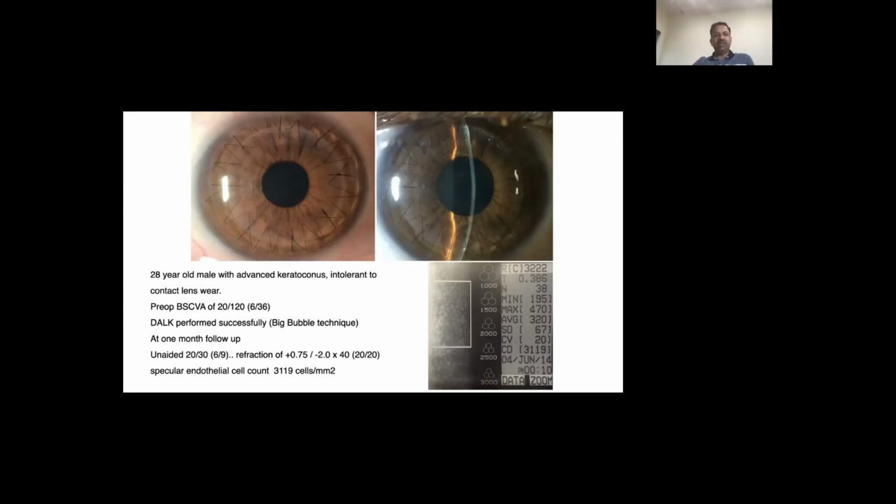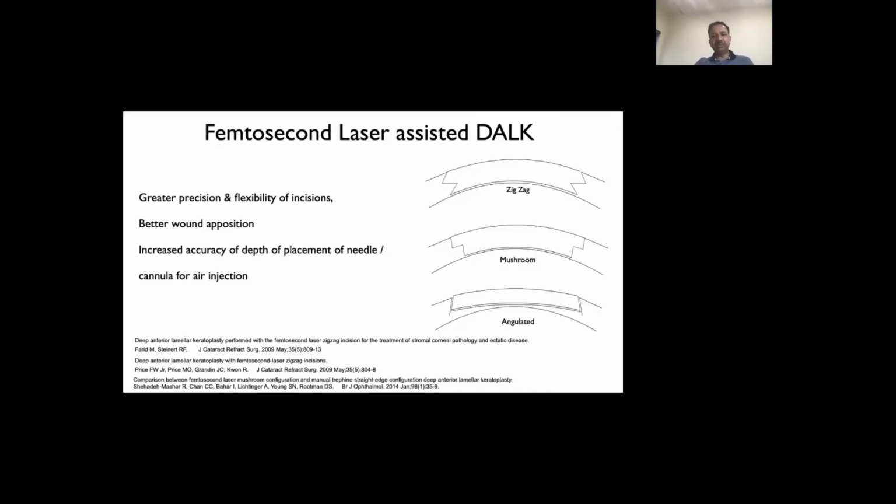Femtosecond laser has the advantage that you can create customized incisions, either using the zigzag or the mushroom shape, which are more commonly used. These allow better apposition of the donor with the host, and also because of the larger surface area of the graft-host junction, you get stronger wounds. And in this case, the suture removal can be attempted a little earlier without inducing a significant amount of astigmatism.